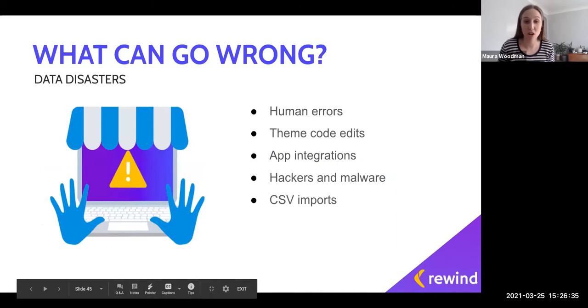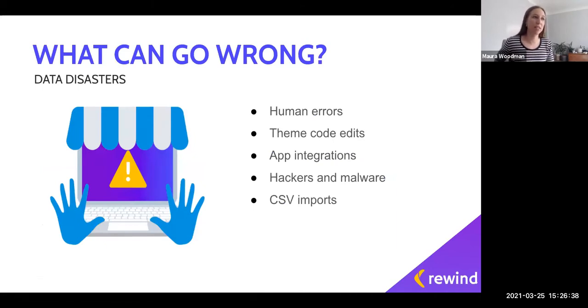So what can go wrong on stores? A lot of the things that go wrong are at the hands of humans. We're very imperfect, no matter if we're veteran Shopify developers or just starting out. Stuff goes wrong all the time, and it's often a mistake. It can be right in your Shopify control panel, accidentally deleting a category or a collection, a set of products. It's often a simple mistake that can happen in the blink of an eye and lead to hours of really gut-wrenching recovery.